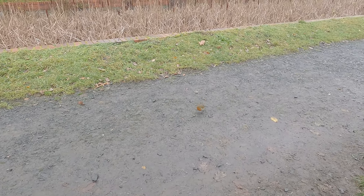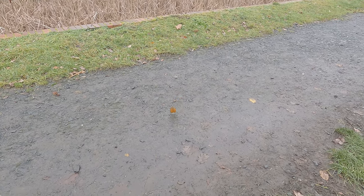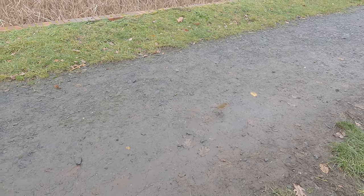You see how it's coming to me, look. He thinks I've got food. Oh, bless it. Lovely birds, I love robins. I mean, the colour of them as well this time of year. You can see how they're pretty much really bright orange, look.